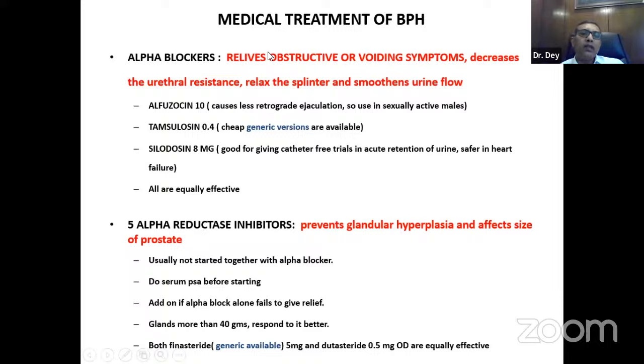So usually start with only an alpha blocker. If there is no benefit from the alpha blocker and the gland size is more than 40 grams, only then give dutasteride or finasteride. It doesn't work in smaller glands because a smaller gland has more fibrotic component and less glandular component, so it doesn't work on the fibromuscular component; this medicine can inhibit the glandular part. So dutasteride is to be added, usually not started together with the alpha blocker, as an add-on if the alpha blocker alone fails to give relief, and a gland more than 40 gram will respond to it better.